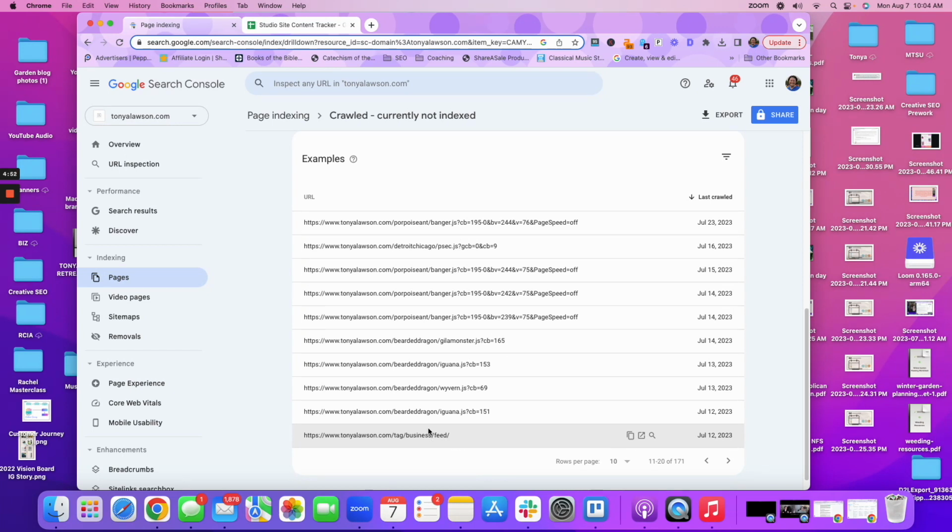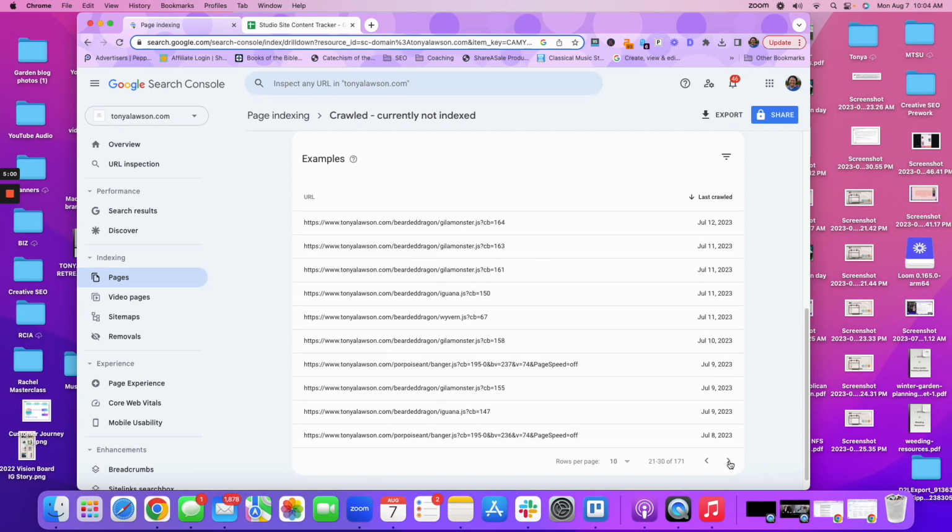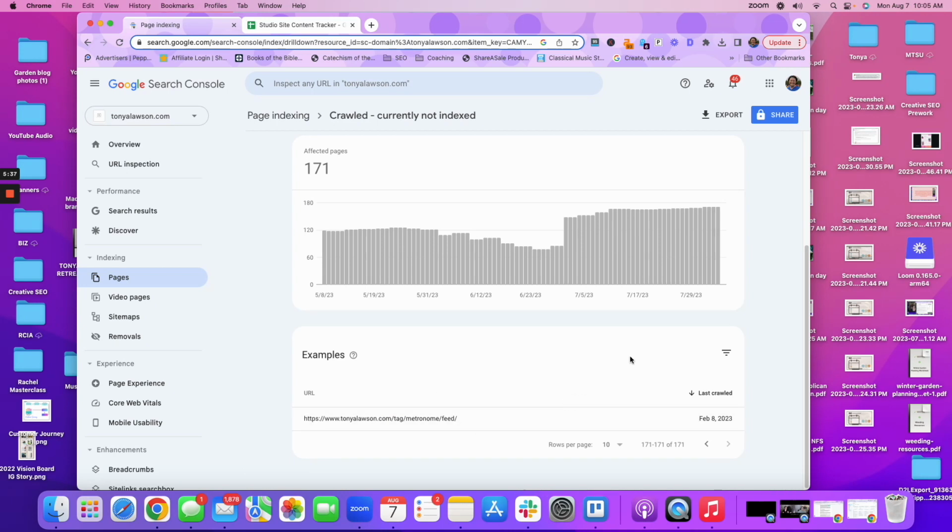This one is indexed, but it's also in the feed, and they don't index it twice. So don't worry about anything that says feed. And I check regularly to make sure my pages are indexed, so there may not be any unindexed things here. Yeah, so all of mine have been indexed.